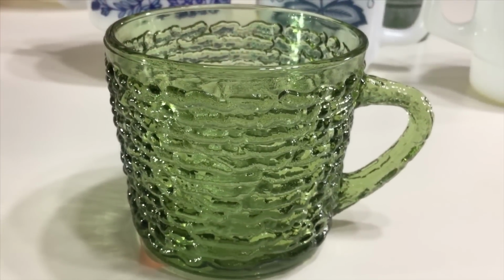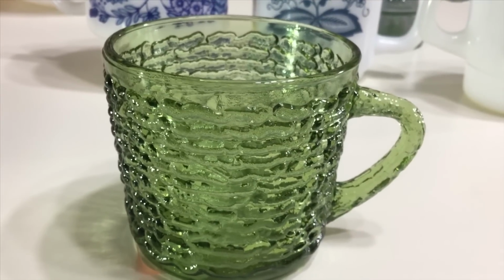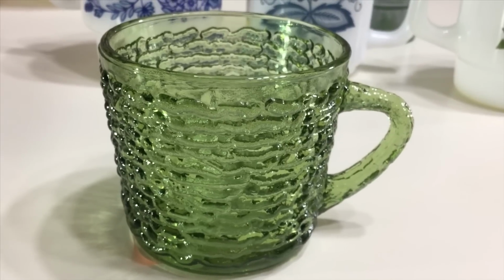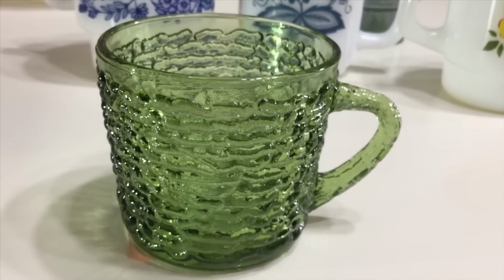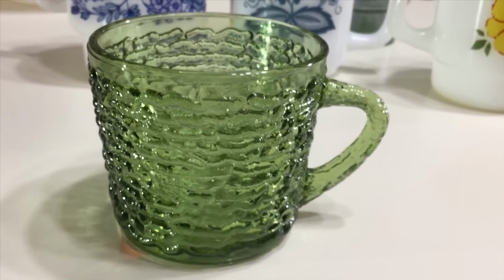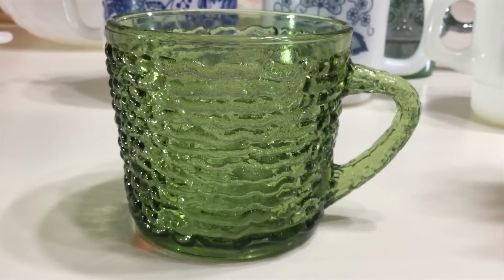If you remember in my last video, I had found some of these Anchor Hocking avocado green cups in the Sereno pattern. I had bought them because I had a few of the matching luncheon or snack plates at home. I did list those. This one must have been mixed in with the other ones and I didn't catch it. So I'm not even going to put it on the listing. If somebody buys the plates and the other cups, I'm just going to throw this in. It'll be a nice little surprise.